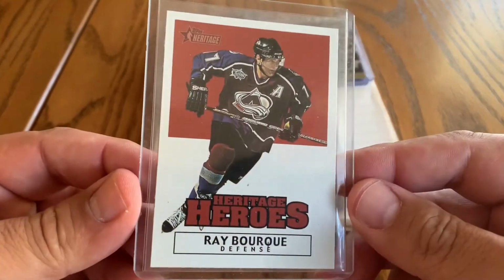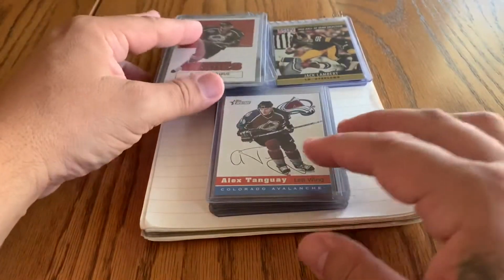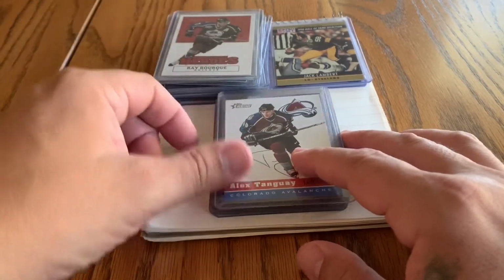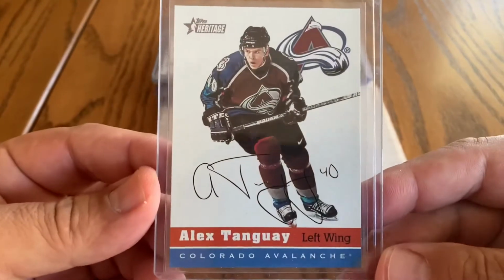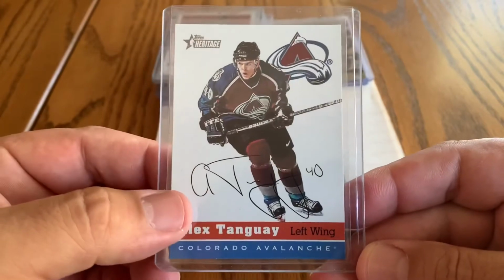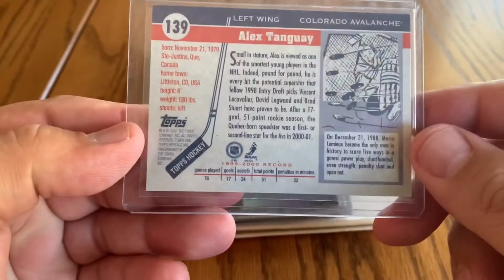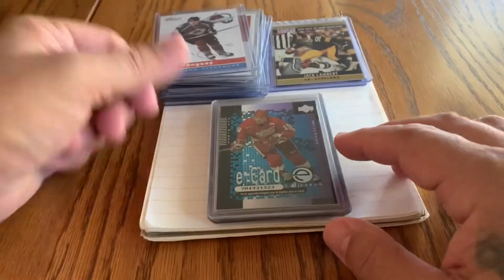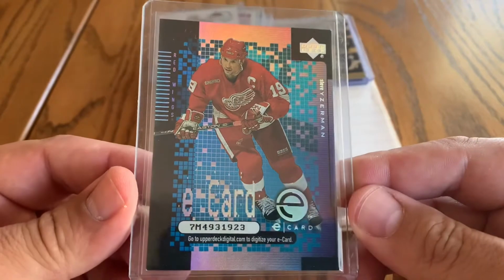Here's another Topps Heritage, Ray Bourque. Not much there, just a difference between paper and cardstock cards. Alex Tanguay. Now, that's not an on-card auto. A lot of these base cards were printed with the player auto. So that was pretty cool. Another Avalanche player. Another Steve Yzerman Upper Deck card.